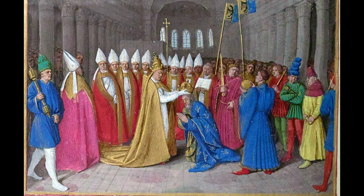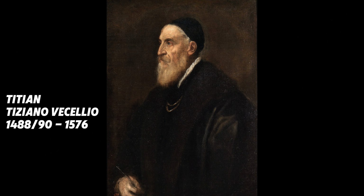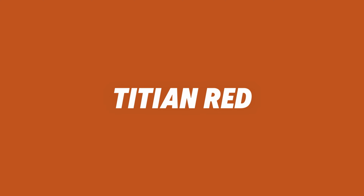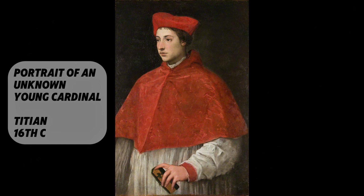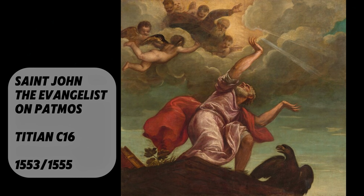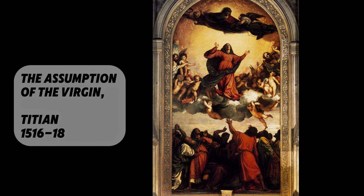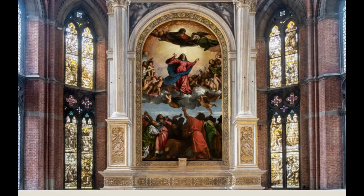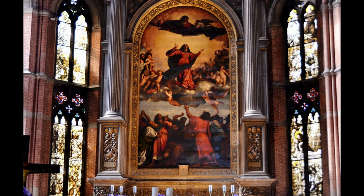During the Renaissance, the symbolic power of red became even more pronounced. Artists like Titian, whose mastery of red was so renowned that a shade of red is named after him, Titian red, used the color to signify importance and vitality in his portraits and religious works. In Titian's Assumption of the Virgin, 1518, for example, the vivid red cloak worn by the Virgin Mary elevates her figure, drawing the viewer's eye and conveying both spiritual power and emotional intensity.